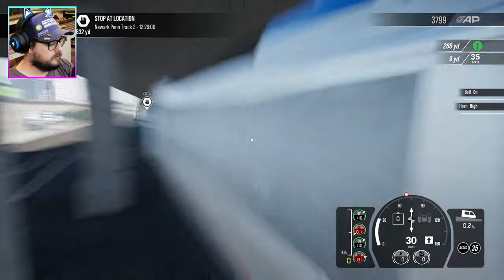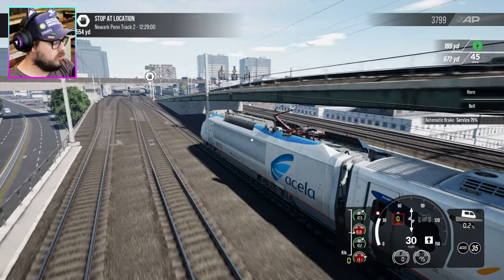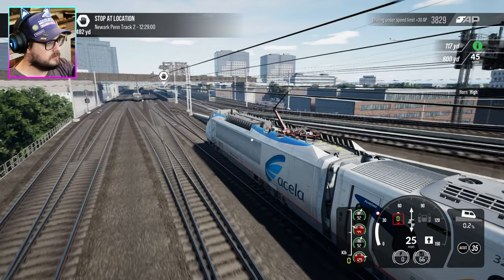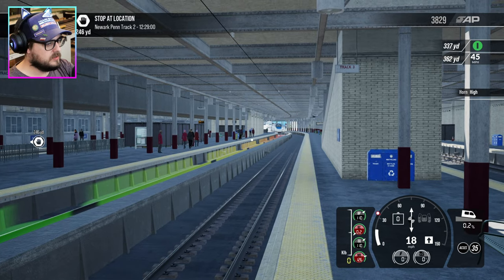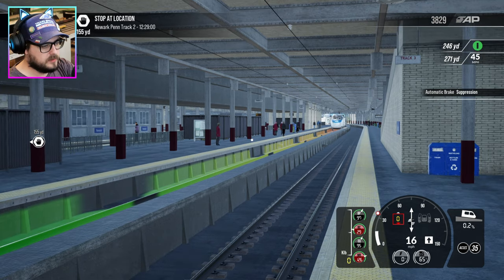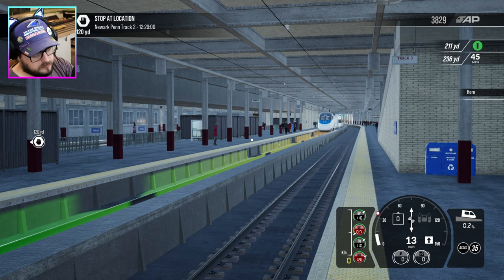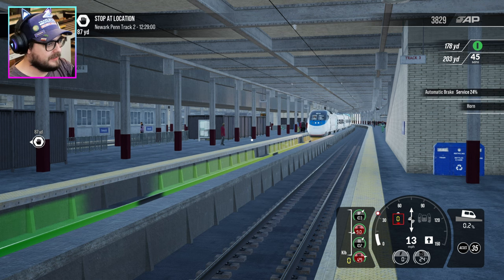Do another toot of the horn. All right, apply our brakes a bit more. Do the toot of the horn. Let passengers know I'm coming in. So apparently I've got to stop here. So there's my train in the distance. Just do a few toots of the horn. Train drivers normally do that to let people know that the train is approaching the platform. Another two. That's such a good sounding horn. I'm not going to lie. That sounds amazing.